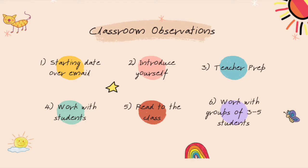The next step is reading to the class. That's usually when the class becomes more familiar with you. And the next step is working with groups of 3 to 5 students. That's when the teacher really gets to feel comfortable with you working with the students, and just so you can get some experience and start working with a larger group of students.